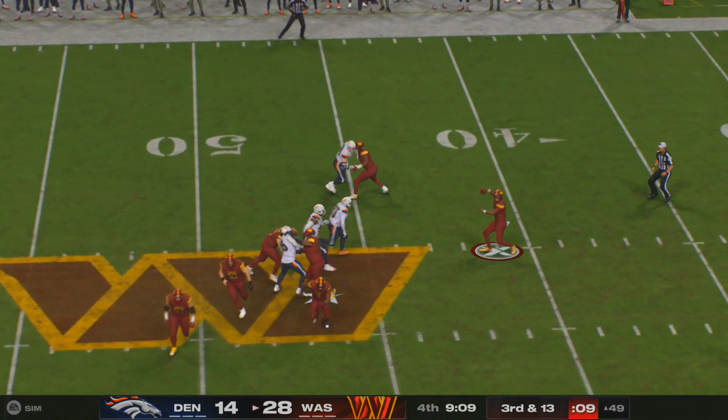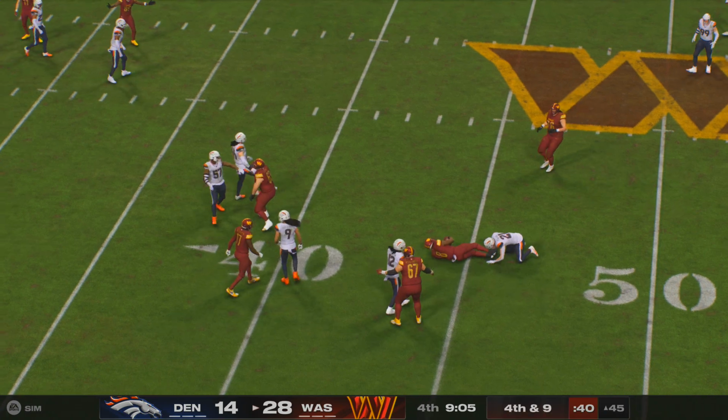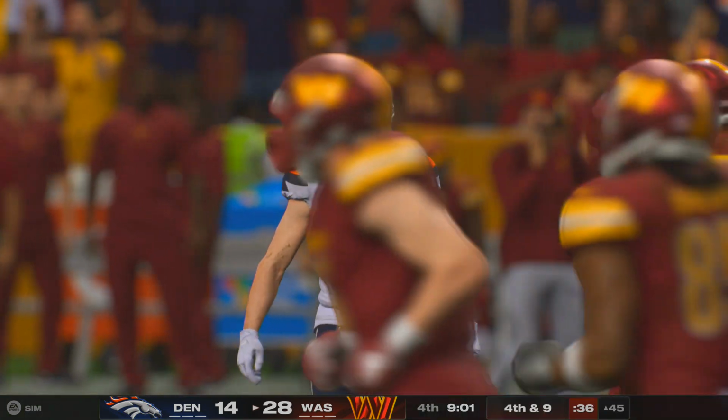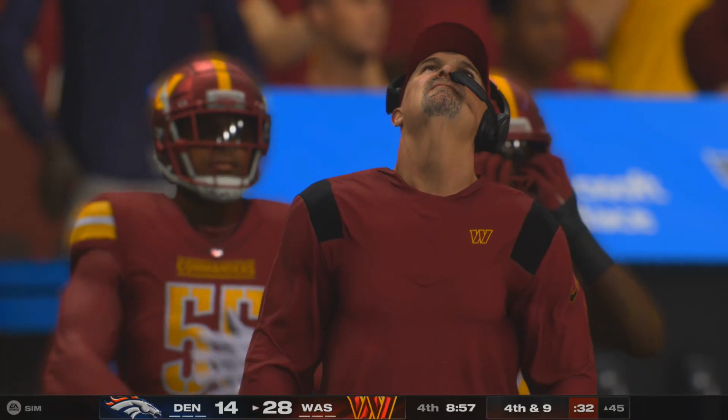Now on 3rd and long, they'll look to throw. Here's a screen for Robinson. And he can only manage to get this to the 45-yard line, well short of the first. He did his best to just get 4 out of that, but not enough.